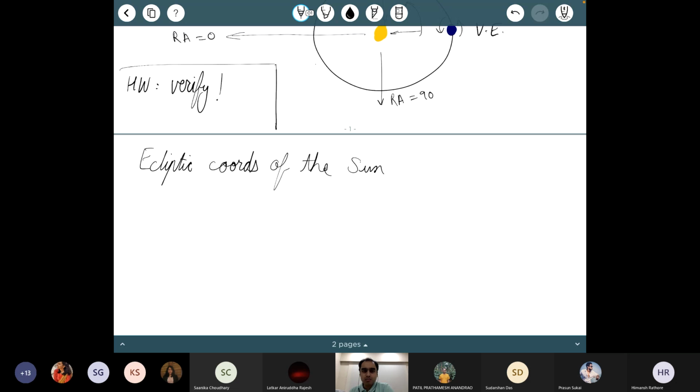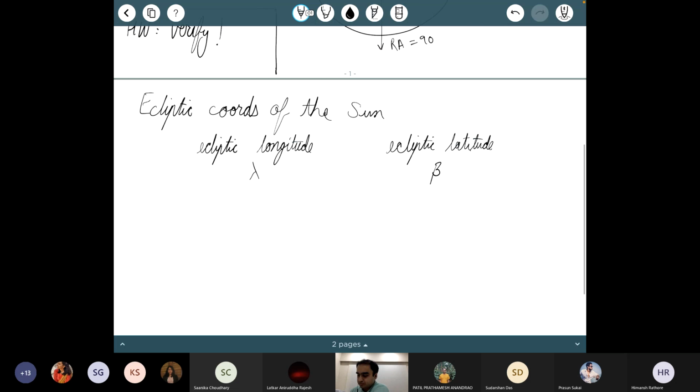Does anyone remember the symbols for ecliptic coordinates? Instead of RA and Dec, what were the names and what were the symbols? Ecliptic latitude was beta, I think. Correct, and ecliptic longitude, lambda. So I have ecliptic longitude and ecliptic latitude. What will the latitude of the sun be? How do we define the plane of the ecliptic? The plane of the ecliptic is the plane of Earth's orbit, and Earth's orbit and the sun are in the same plane. So the sun is always going to be in that plane.